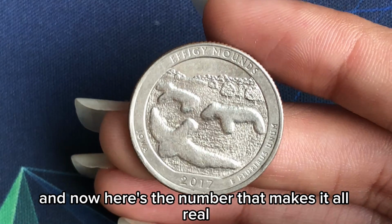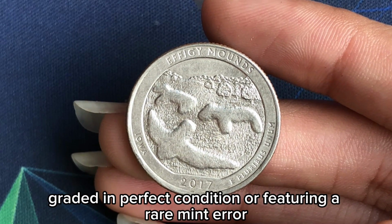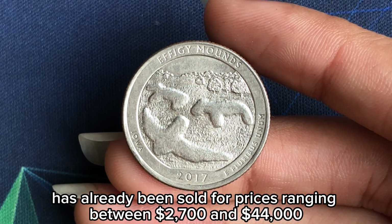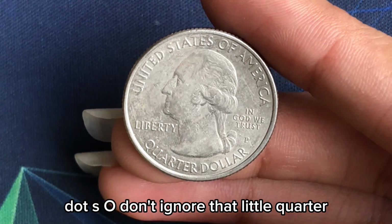And now, here's the number that makes it all real. The right 2017 Washington quarter dollar from a proof set, graded in perfect condition or featuring a rare mint error, has already been sold for prices ranging between $2,700 and $44,000. So don't ignore that little quarter.